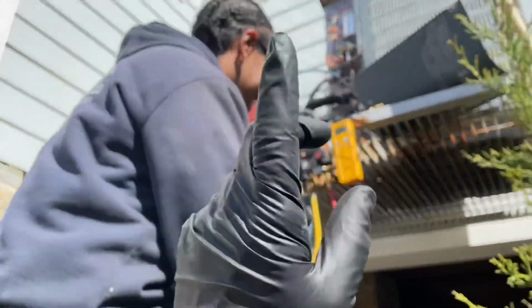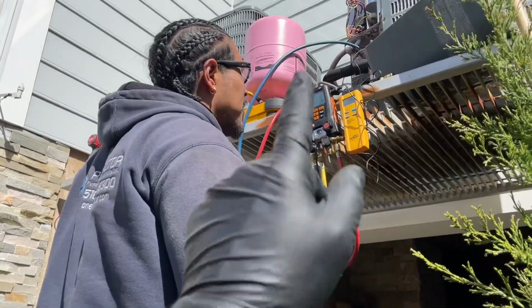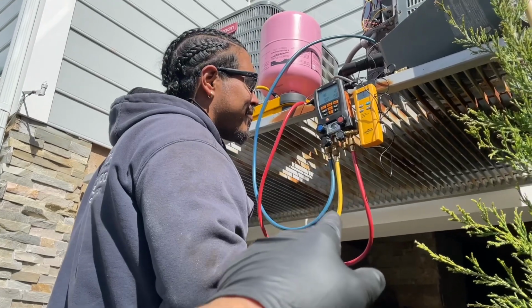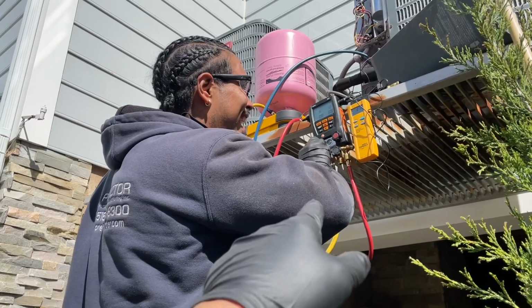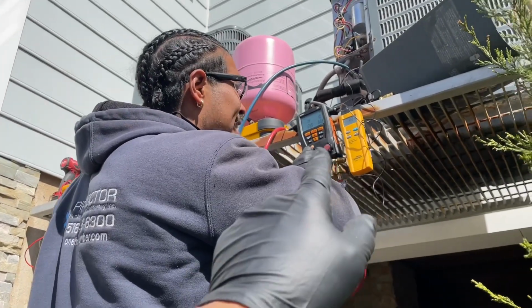So we hooked up the smart probes, severely undercharged. So I got the Testo 557s, which are sold, and I forgot to mail it out yesterday. I printed the label. Actually, did I? No, I'm not gonna lie, I didn't even print the label out yet, but the guy paid me. I gotta send them out. I'll do it today. I have the 557s in the truck.